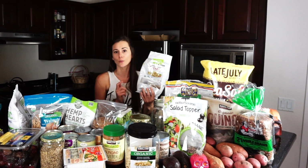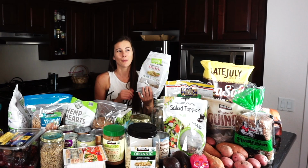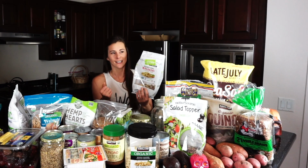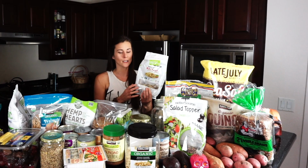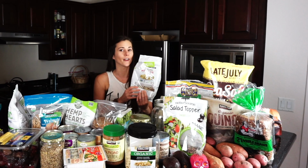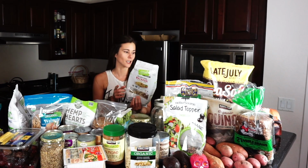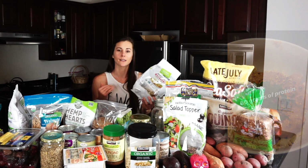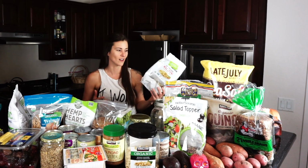I recommend getting a red lentil pasta. The black bean pasta from Trader Joe's is not my favorite because it's really easy to overcook and it gets kind of mushy, but you can find some really good ones out there. Chickpea pasta is also really, really good. It just has more nutrients and it's a complex carb, so your body's going to digest it better rather than packing on the weight.